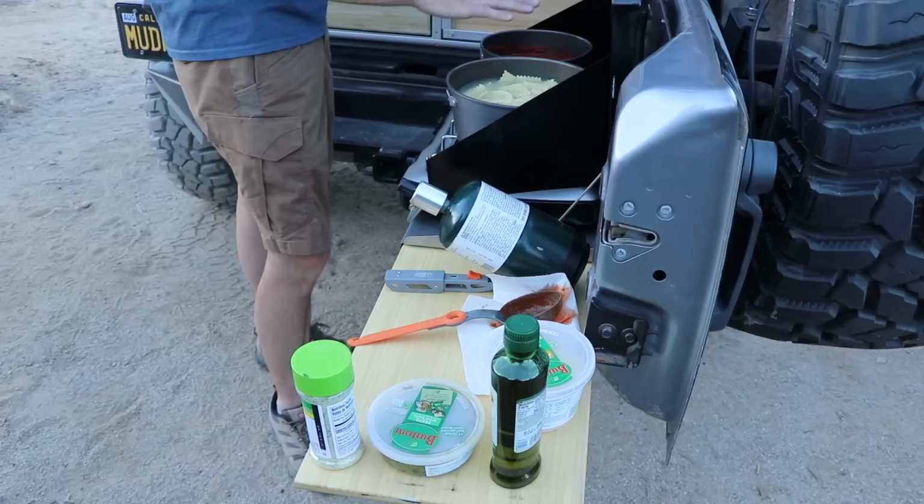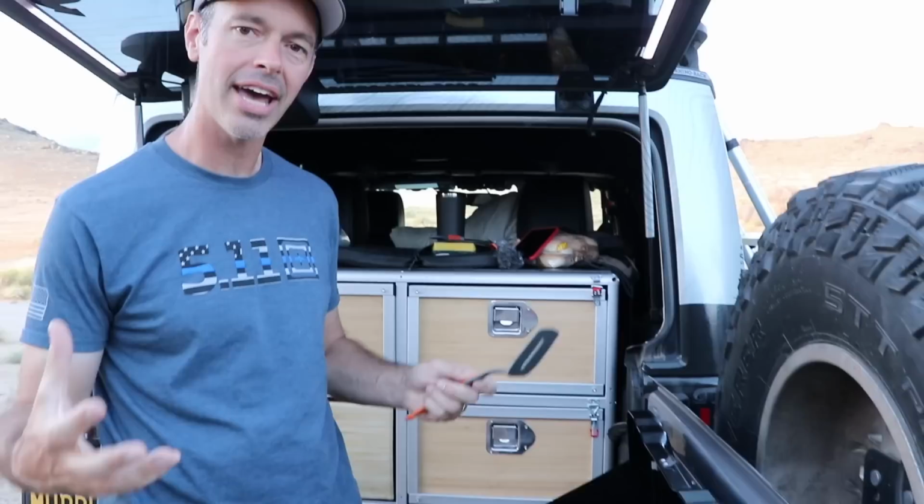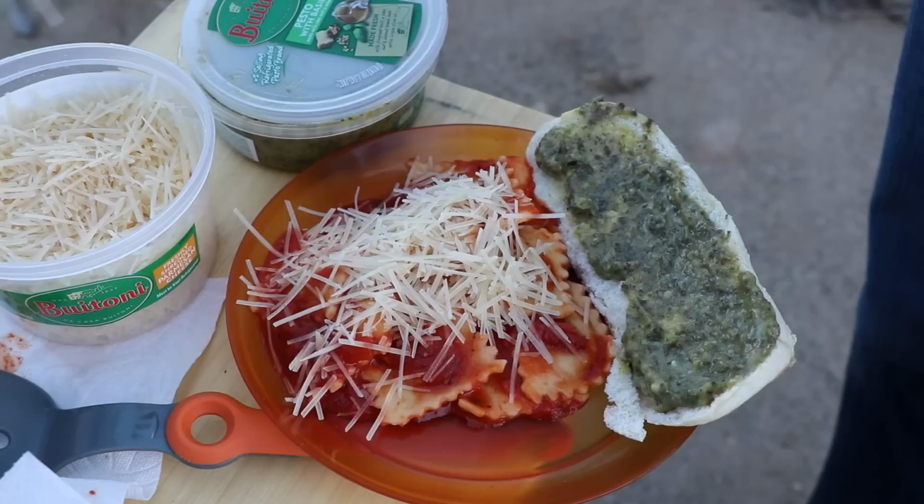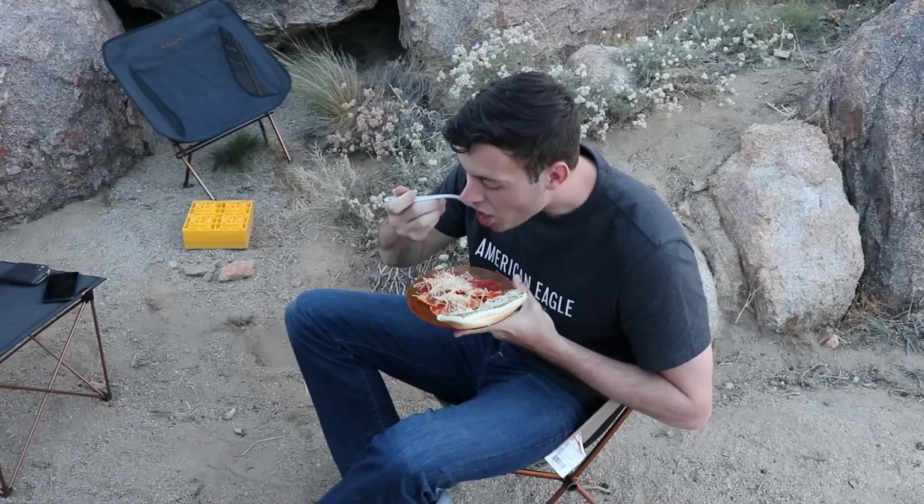We've got some spaghetti sauce, we've got some Parmesan cheese, and we've got some pesto with basil that we're gonna put on some bread. It's just gonna be a great Italian meal in the back of Brad's Jeep. Now, many of you out there have criticized and said, if it wasn't for Marco, I would probably starve out on the trail. But the truth is, I do have some cooking skills up my sleeve, but my brother Marco has inspired me to get a little more creative.